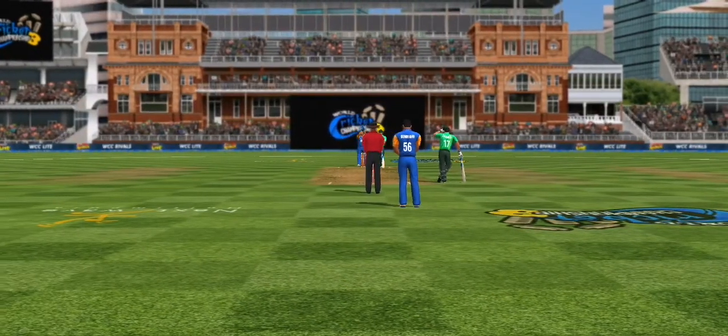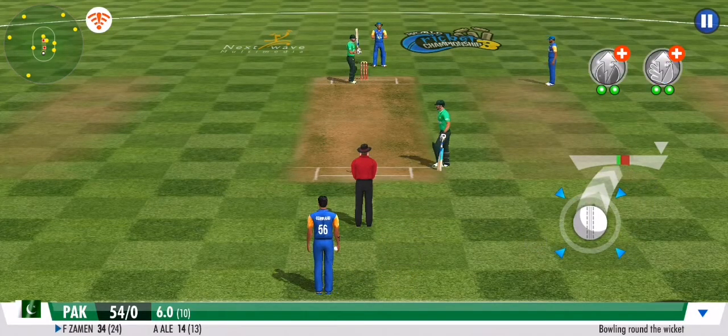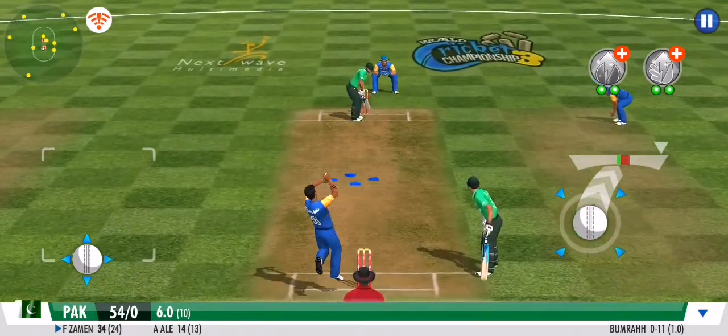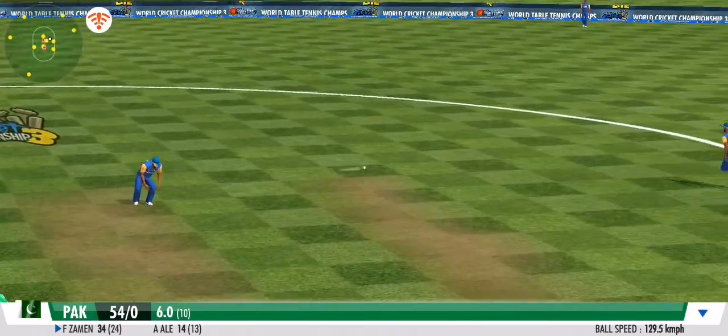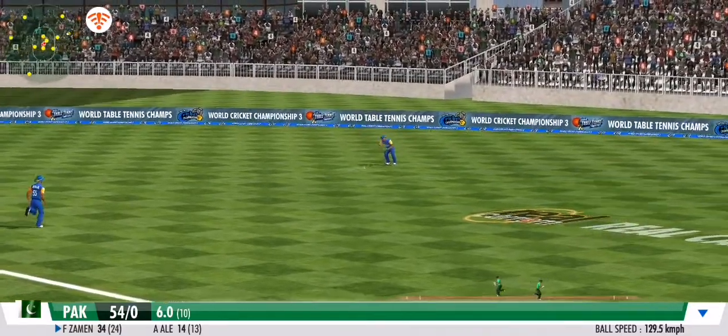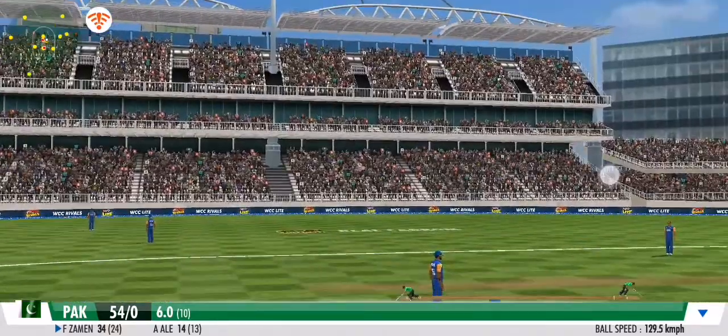In comes the change of bowling. There's nothing medium about this medium pacer. Bowler just wants to disrupt the batsman's rhythm. He's going for a side change. An impressive sprint by both batsmen.